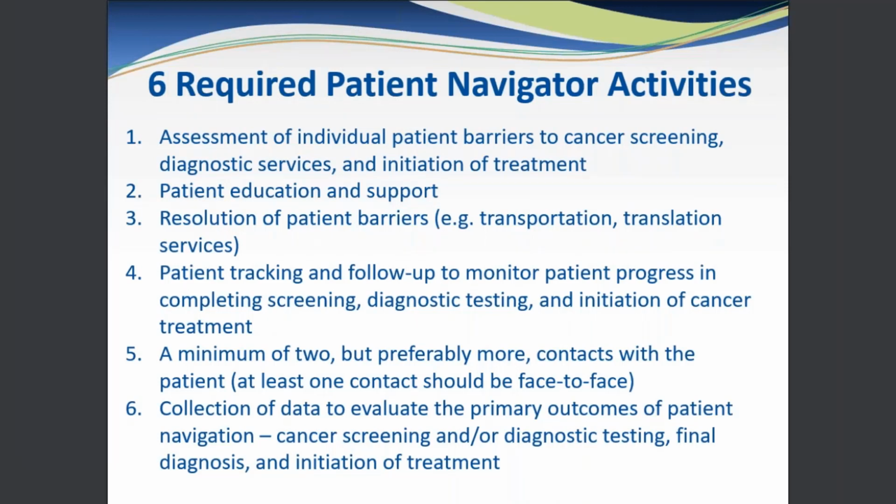As you may know, Juniper's Patient Navigator position is funded in part through the Kentucky Women's Cancer Screening Program, or KWCSP, with funds from the Center for Disease Control and Prevention's National Breast and Cervical Cancer Early Detection Program. Whew, that's a mouthful. The funding is attached to requirements that include the following patient navigator activities: assessment of individual patient barriers to cancer screening, diagnostic services, and initiation of cancer treatment. Patient education and support. Resolution of patient barriers, for example, their transportation issues or a need for translation services.